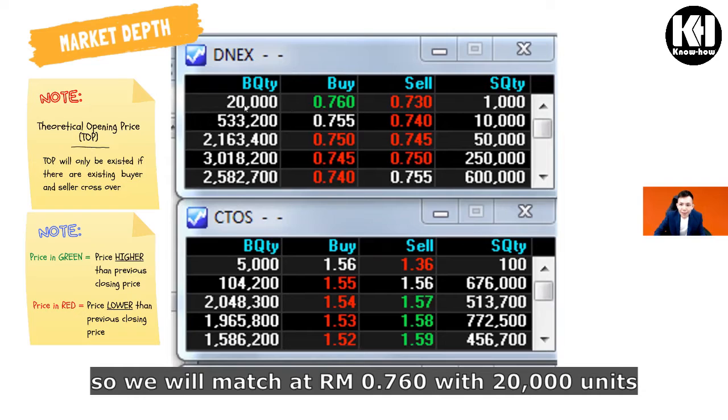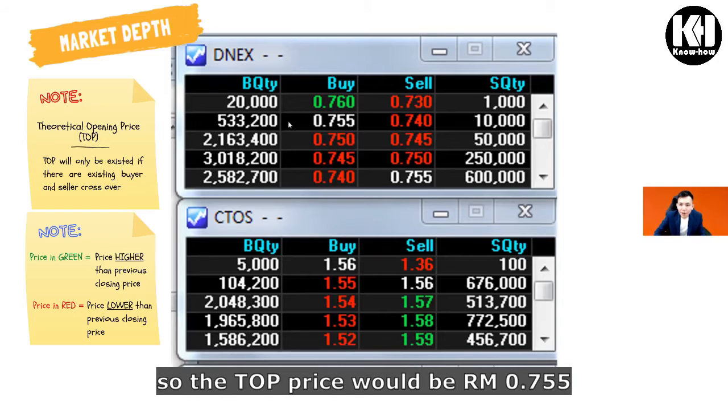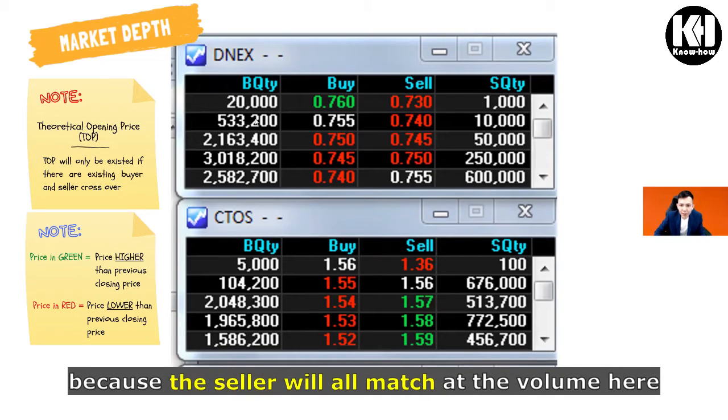So it will be matched at 76 cents, 20,000, but this is not enough. So it will cover here, 75.5. So the TOP price will be 0.755 because the seller all will match at the volume here.